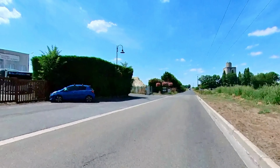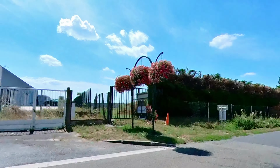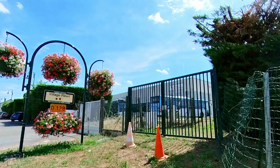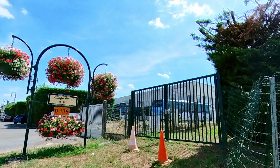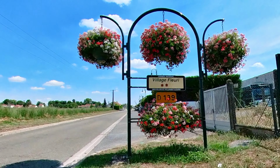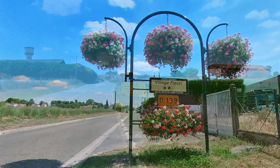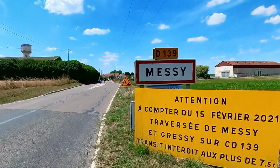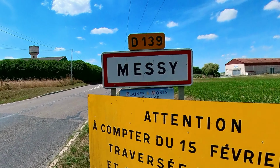Oh wow, yeah, that's impressive. Strange thing about that is that it's very nice, very, very impressive, but the village sign isn't on it, which is quite odd. Turns out the village sign is behind the flowers at the bottom. Also, along with the one earlier, has to be one of the best village names in the area.